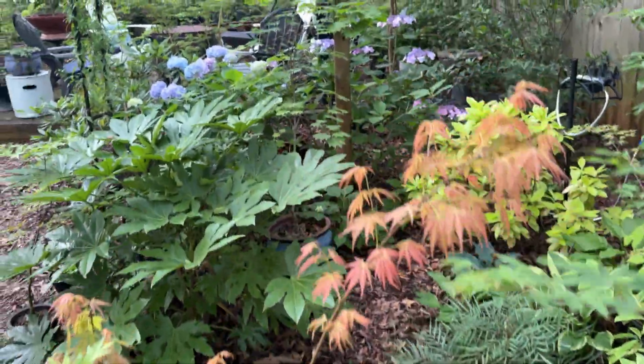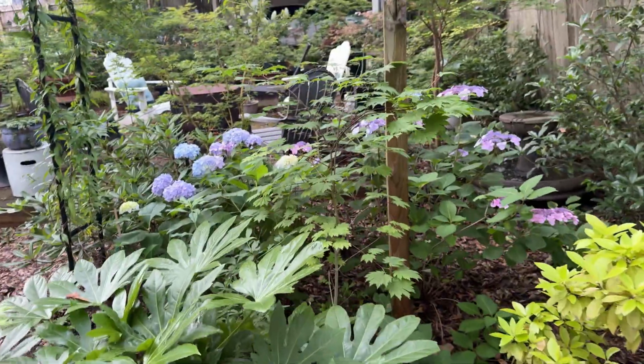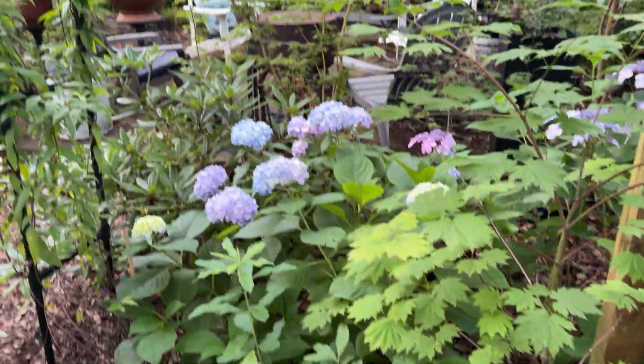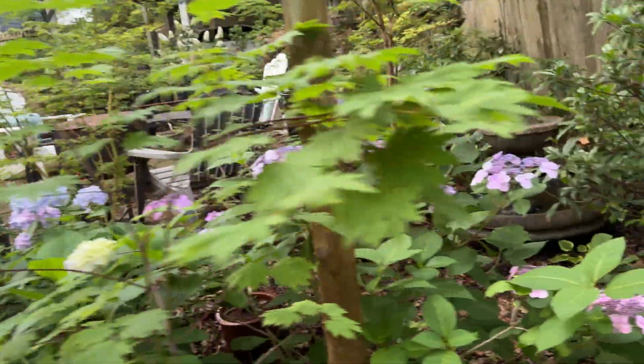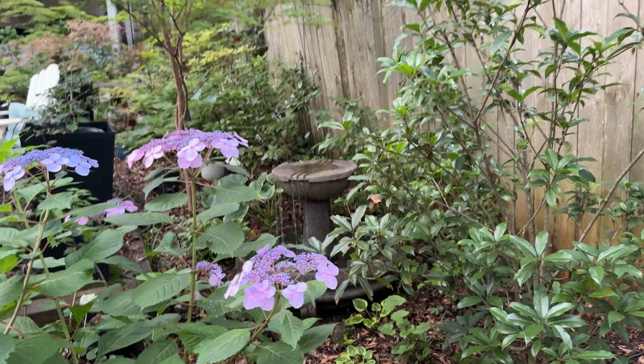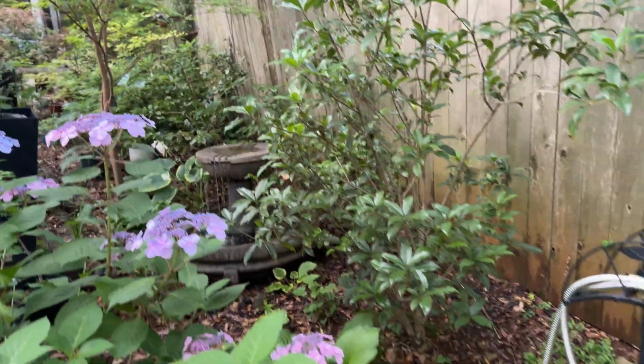Garden is starting to look very dense, as you can see. Hydrangeas are happy. Lace cap hydrangeas there. The fountain's going on. It's a happy place.